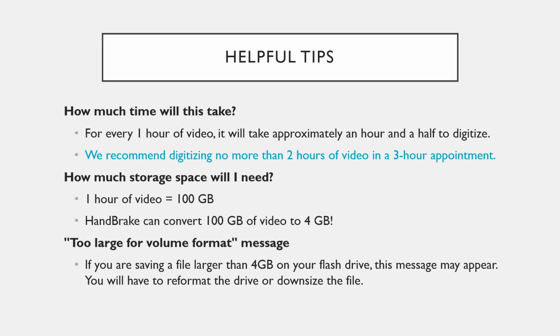How much storage will you need? Again, 1 hour of video equals 100 gigabytes before it is downsized. This is why we suggest compressing your videos using Handbrake. It will convert 100 gigabytes of video to 4 gigabytes, without losing any quality.